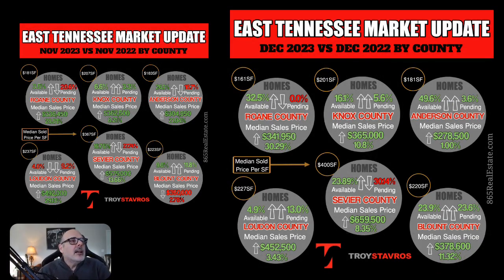So countywide, as we look at the East Tennessee counties, December of 2023 compared to December of 2022, Roane County available inventory is up 32.5% compared to a year ago. Pending sales are even, and the median sales price in Roane County is up 30.29% and came in at $341,950, with the median sold price per square foot in Roane County coming in at $161 per square foot, which is a pretty good drop from the month earlier.